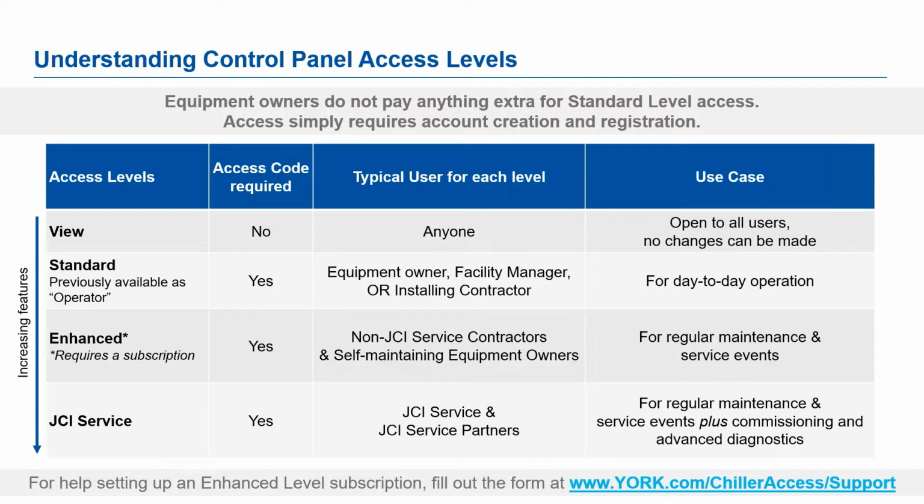There is a JCI service level in the panel, reserved just for Johnson Controls service technicians, and in some parts of the world, service partners that work on our behalf. This is similar to Enhanced, for regular maintenance and service events, but it also has features related to commissioning, because in most parts of the world, Johnson Controls handles the PCAT. We do the startup for you. That is part of the deal when you're buying a York centrifugal chiller. It also contains some advanced diagnostics and some really cool features that we're working to develop so our service techs can be even better at what they do every day when they're servicing York equipment.